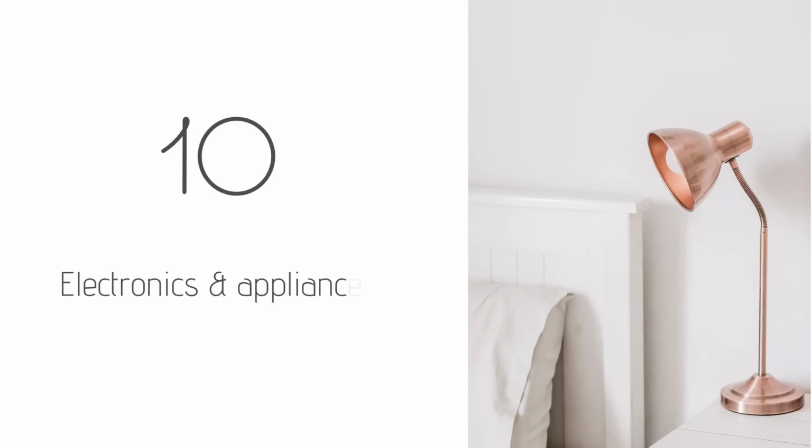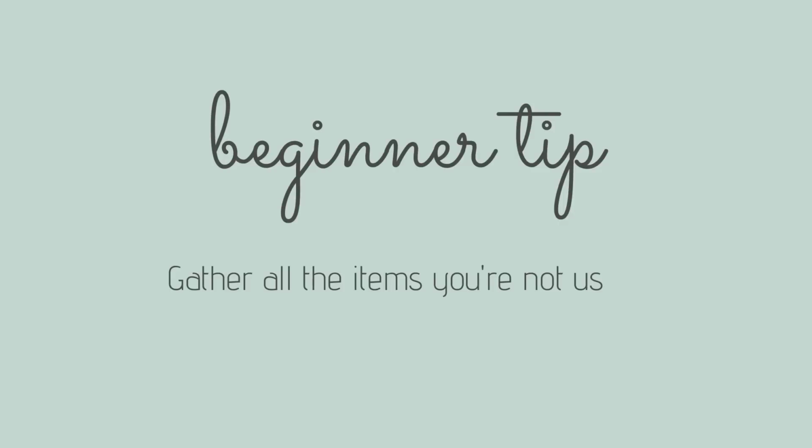Lastly, let's also talk about electronics and old appliances. So the beginner tip is to collect them all, everything that you are no longer using, and get rid of the easy ones like cables. If you don't know what they're for, it's very unlikely that you will need them going forward. Also, like old USBs, maybe a good idea to check what's on there before you get rid of them. Or old remote controls that you're not using, and bring them to your local recycling place. Remember to check if they still have a battery in them, because those need to be recycled separately.